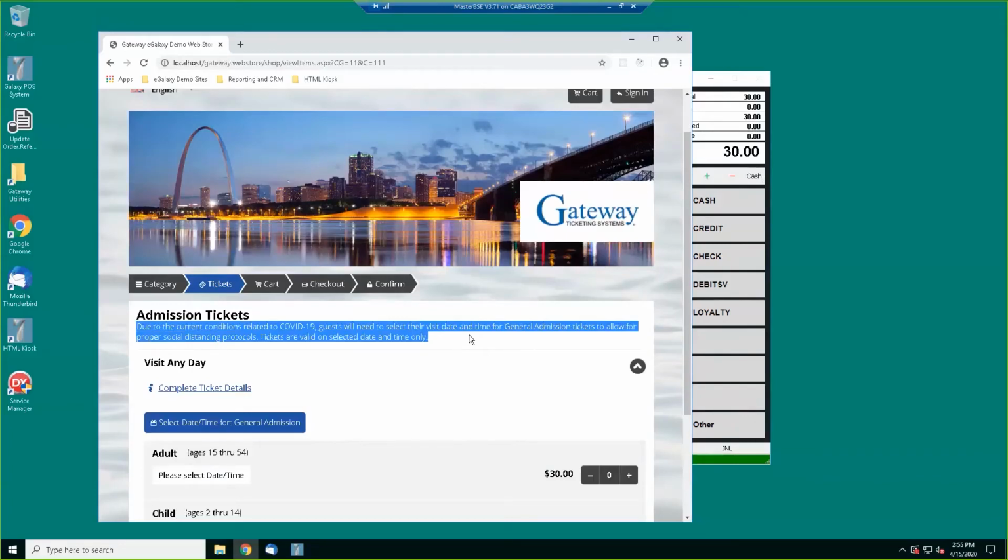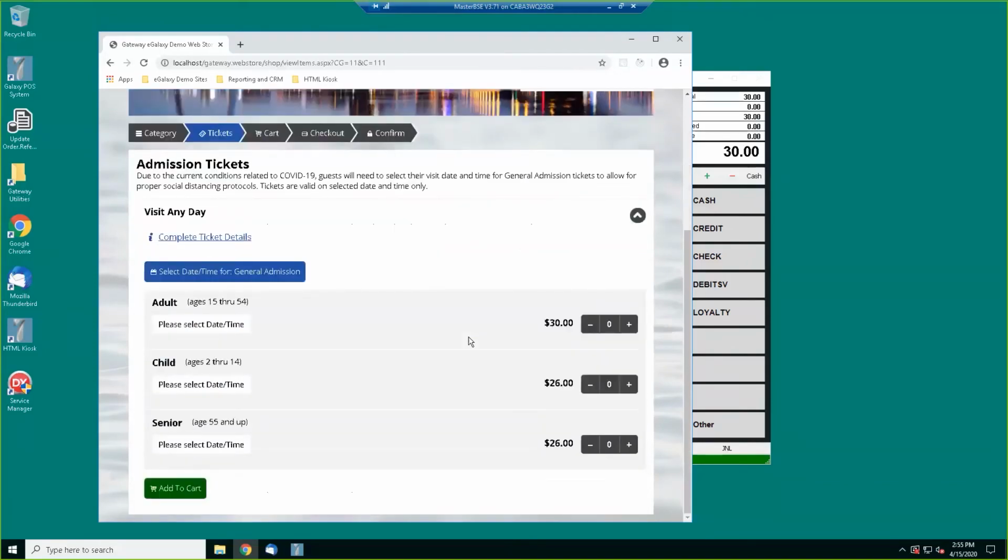Why do I have to select my day and time? We're trying to be as transparent as we can, because hopefully the guests that are coming have visited your attraction before, and we know that they're not going to have the same options. So we want to use the tools that we have available to us to communicate with them and let them know why we've made these changes to our ticketing structure.